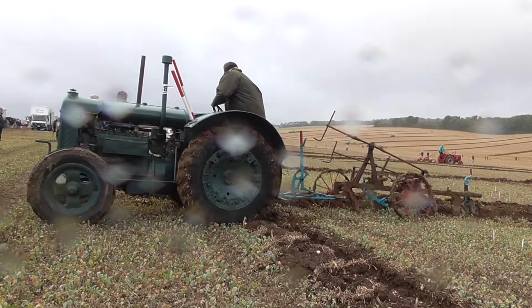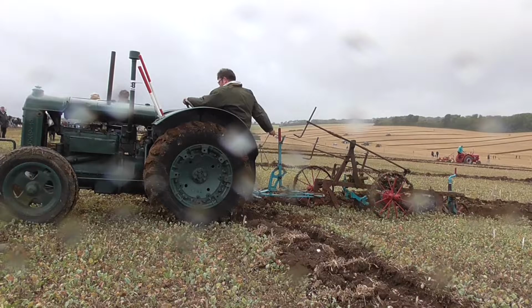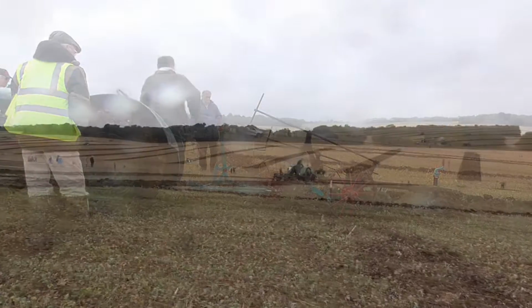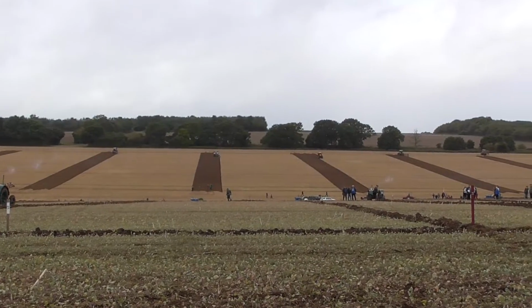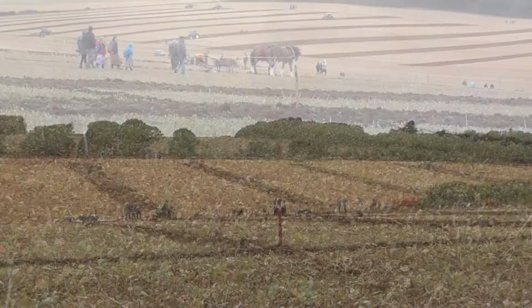And you can see, I don't know what he does, but he quite happily crawls out of that furrow again, whether he's just chosen a lower gear or whether he used a diff lock. Some of the larger pieces of equipment in the background there.